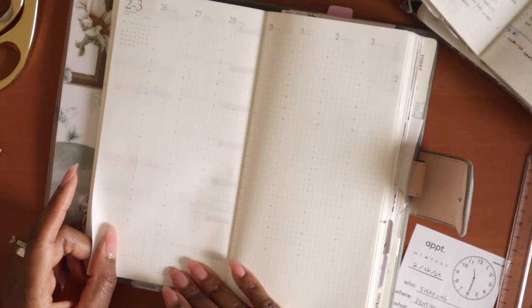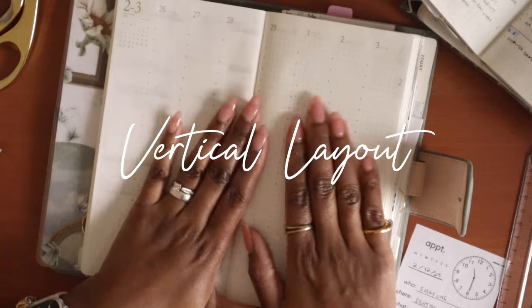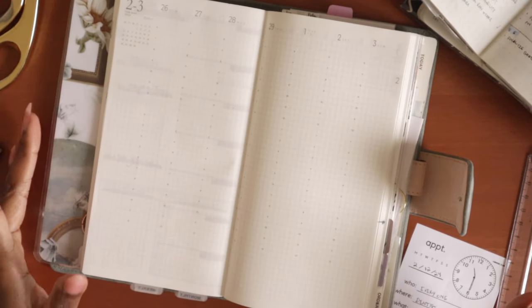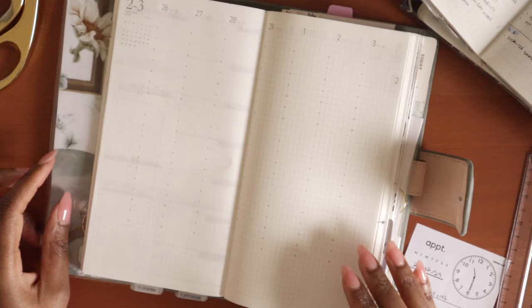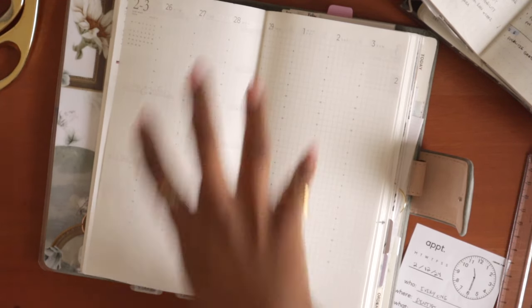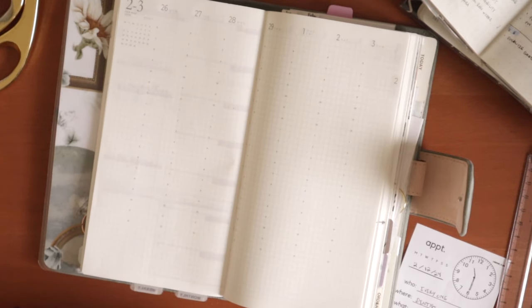So the next layout that I'm going to do is vertical. You guessed it. I'm going to use the planner as designed. Surprise, surprise. I am a type of person who kind of shies away from a vertical layout only because I feel like it doesn't afford me a lot of space for all of the information that I like to keep on the layout. So when setting this up, there's not a lot to do.